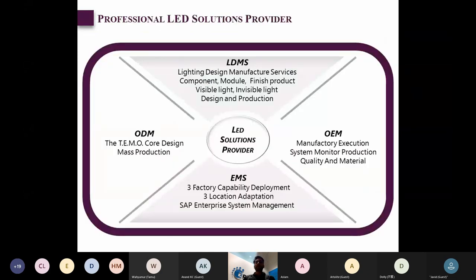I would also like to tell you that Edison is not only an SMD or COB manufacturer. We also provide the total solution to customers. We also help customers with their lighting design, like with the optics or with the modules, and we also offer OEM services to our customers. We have three factories dedicated to providing EMS services also.